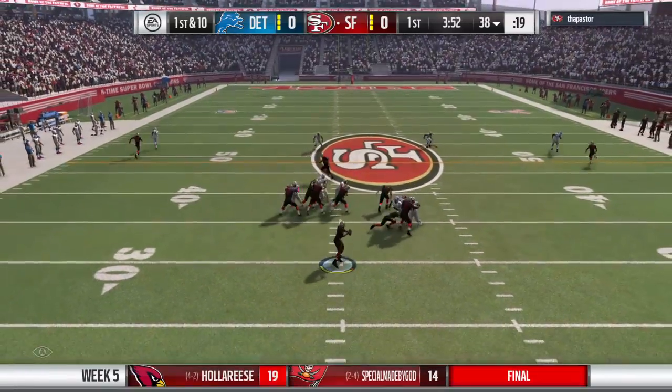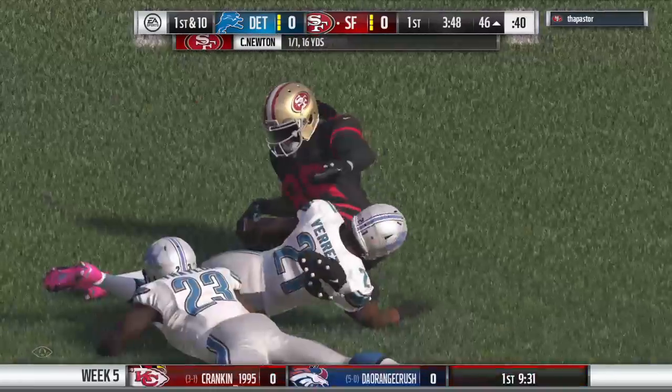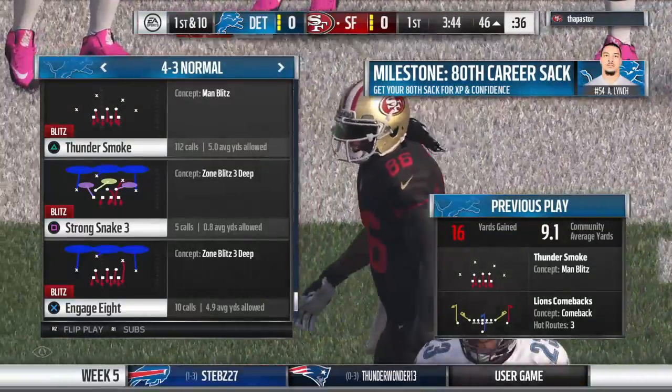On 1st and 10, Newton. And he's got his man on the comebacker. And he'll be taken down, but not before he gets into enemy territory.